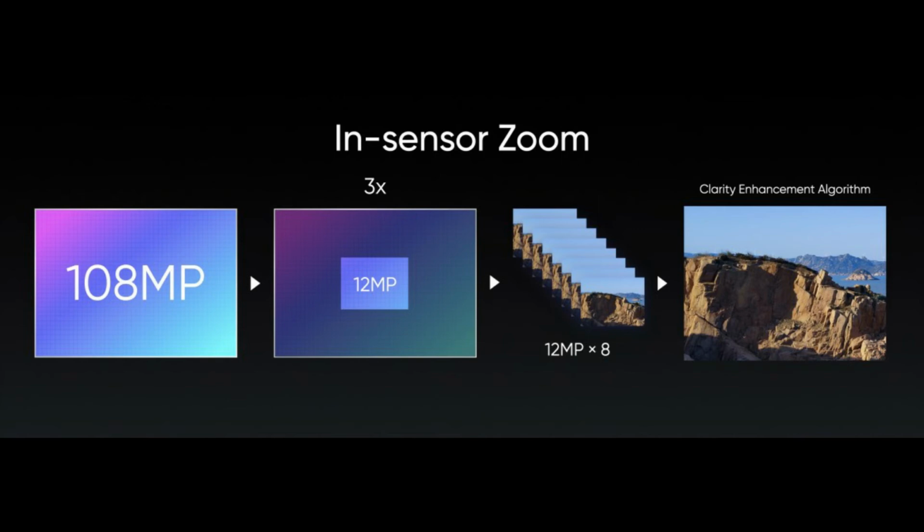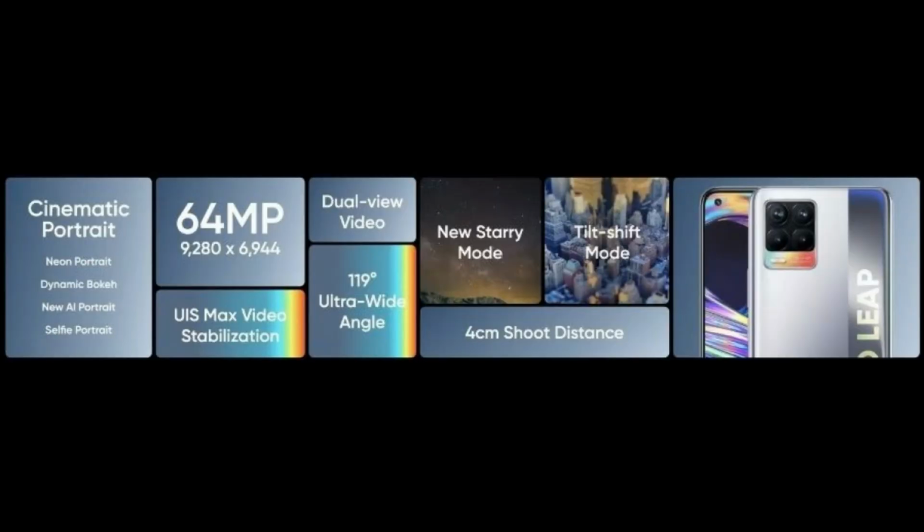The large sensor covers the hardware part. The updated Super Nightscape mode handles the software part. It has a sibling in the Ultra Nightscape video mode, and for patient stargazers, Starry mode is now available for videos too, the first such mode on a phone. If you have an hour, the phone can snap 240 frames, each 15 seconds apart, and string them into an 8 seconds video that shows the movement of the night sky.